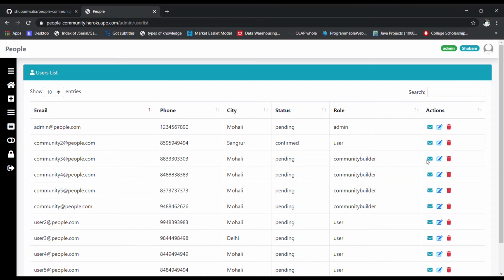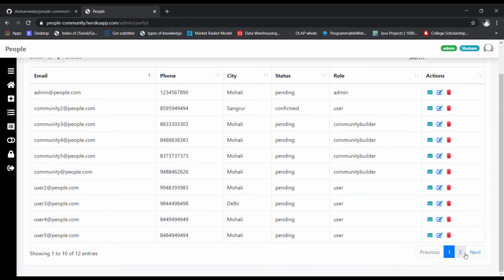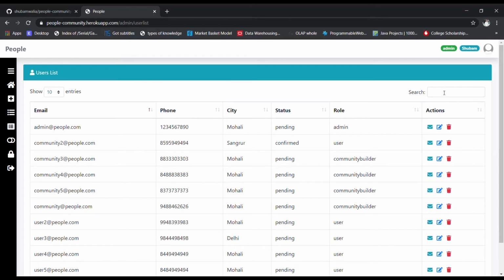In the real world we don't really delete, it's just a soft delete. There's a flag in the DB, and we just set it to false, so the user is no longer active. There is pagination applied. For this table I used data tables. You can just Google it, data table, and you will get that. It really makes things far faster. Here's the search bar, and you can search the user.